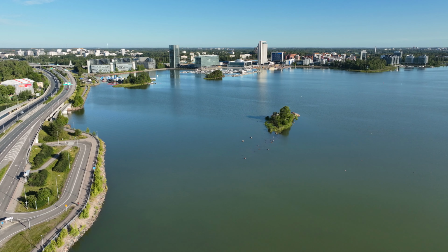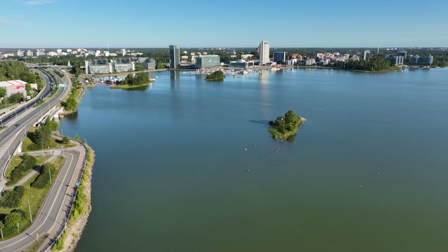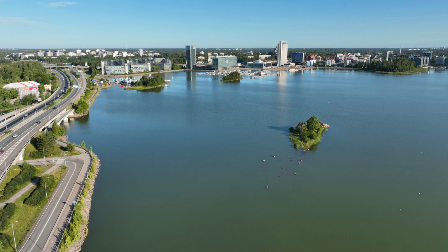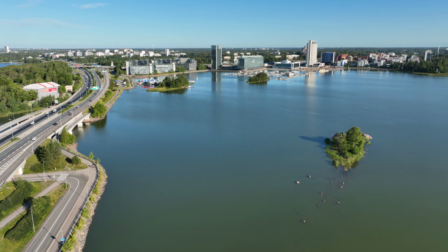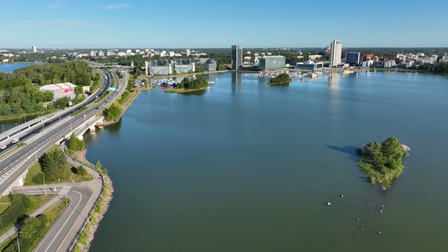Hello, let's take a tour in Keilaniemi, Finland. This is the location where many companies have their offices or headquarters. Now we are flying from Helsinki city center direction towards Keilaniemi.